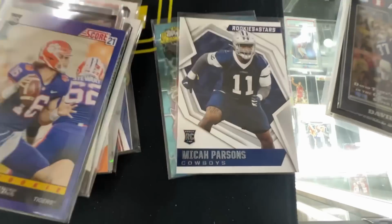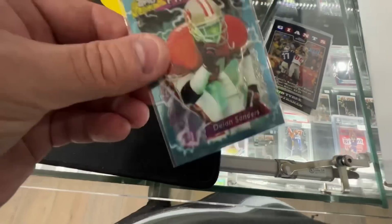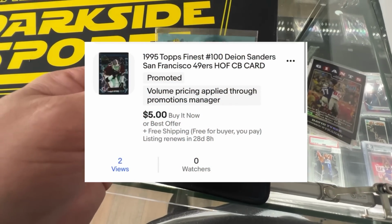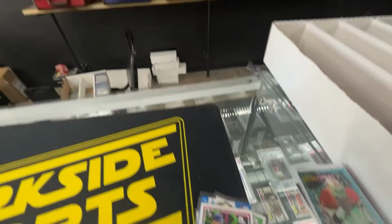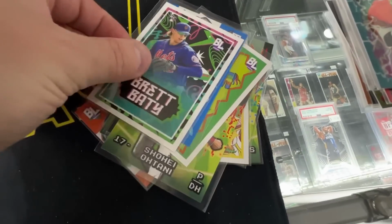I ended up passing on this Micah Parsons right here, but I did get this Deion Sanders '95 Finest. When I posted it, it was the lowest on eBay at around $5, free shipping. I feel like a lot of people would have overlooked these cards in the 50-cent bin, but Big League 2023 just came out like last week, and these inserts are awesome. They're all of great players.